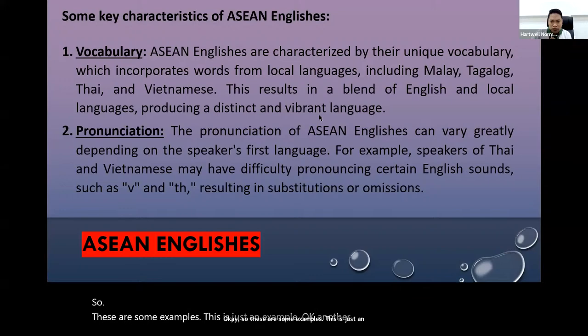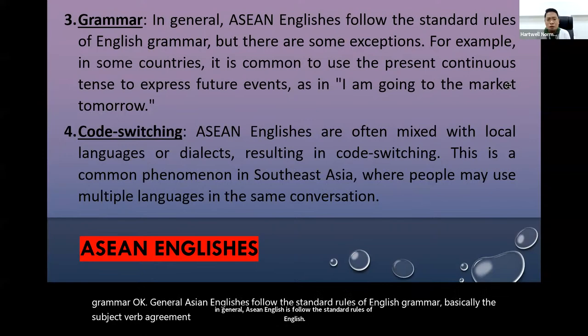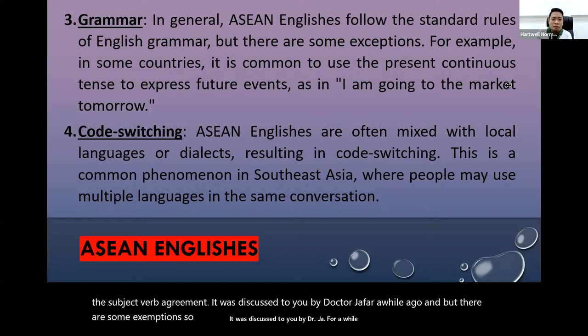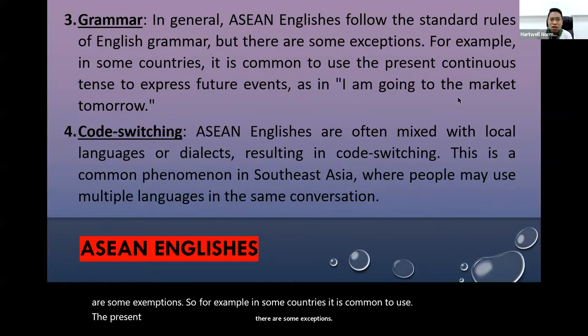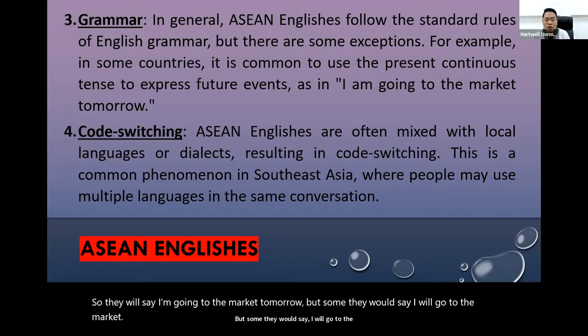Another characteristic of ASEAN English is the grammar. In general, ASEAN Englishes follow the standard rules of English grammar. Basically, the subject-verb agreement. It was discussed to you by Dr. Jafar a while ago. But there are some exemptions. For example, in some countries, it is common to use the present continuous tense to express future events, as in, I am going to the market tomorrow. So they will say, I'm going to the market tomorrow. But some would say, I will go to the market tomorrow. So there's still a difference there in terms of the grammar.